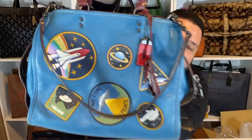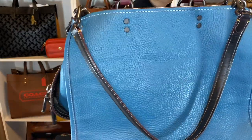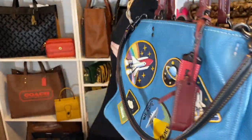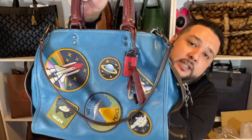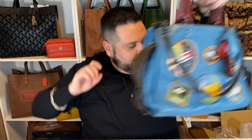But look at this color. Look at those handles. And I have a lot of faith that a lot of this is going to come back out, and it's going to look even more stunning. All right, let's move on to the next one. All right, last one.